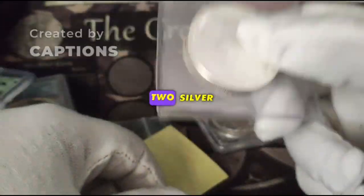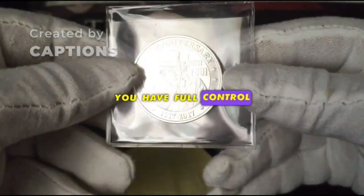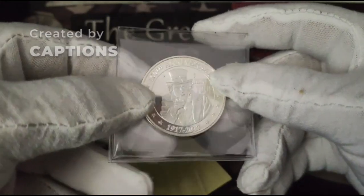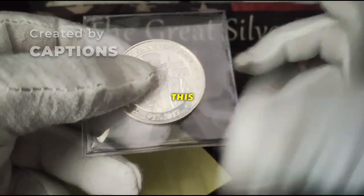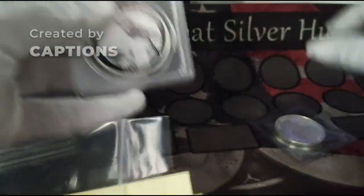That's why I hold silver, because if you hold silver, you have full control. This is nice. This is pretty cool. Well, just watch my video after this when I purchase these coins at the coin shop.